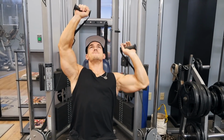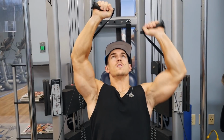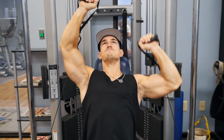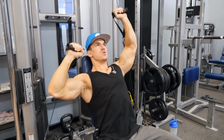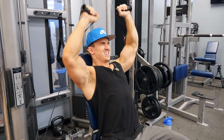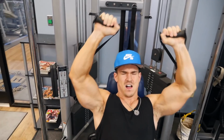So after that, we finished off with cable presses. A little bit different. I've never done this before. Stuart was like, hey, let's give it a try. So what you're doing is you're keeping one arm up at all times, and you're going to do 10 reps on one arm, and then hold that other arm up and do 10 reps on the other. And then you do 10 reps, both arms at the same time.